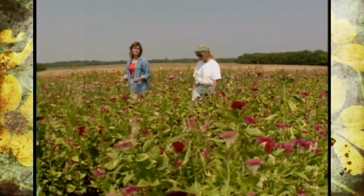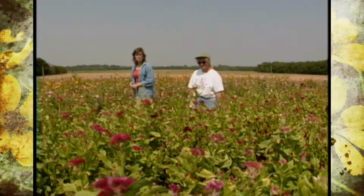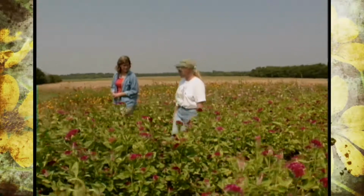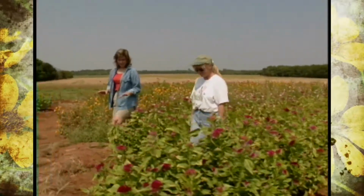Well, today we're actually in a field of cut flowers grown right here in Oklahoma. We're at Bear Creek Farms and we're talking with the owner, Vicki Stanback. And Vicki, thank you for having us out here. You bet. Well, Vicki, now when you talk about growing flowers in Oklahoma, you're not growing roses and carnations, are you?